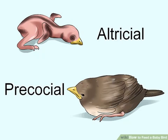Precocial birds are birds that are more developed upon being born. They hatch with their eyes open and have soft, downy feathers. They are capable of walking and immediately start following their mother around, pecking at food as they go. Examples of precocial birds include killdeer, ducks and geese. Precocial birds are much easier to care for than altricial birds, but they are less likely to require help.